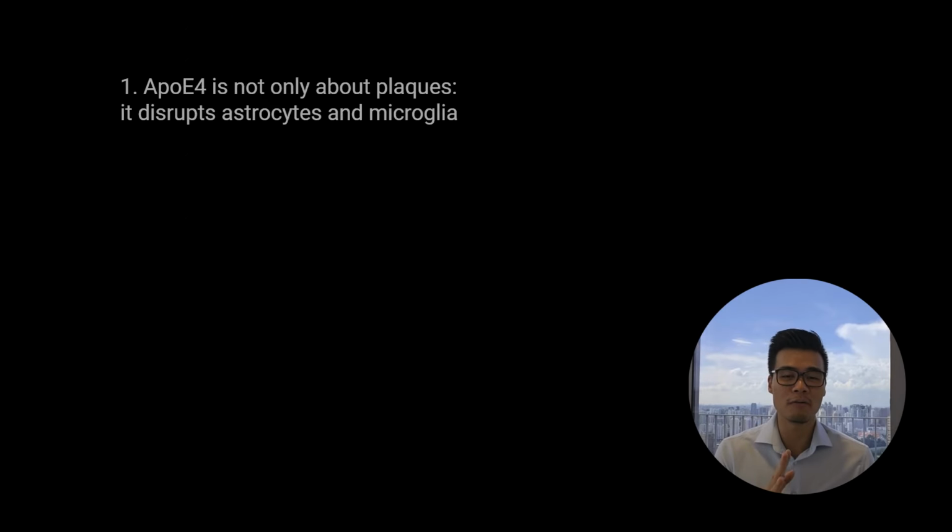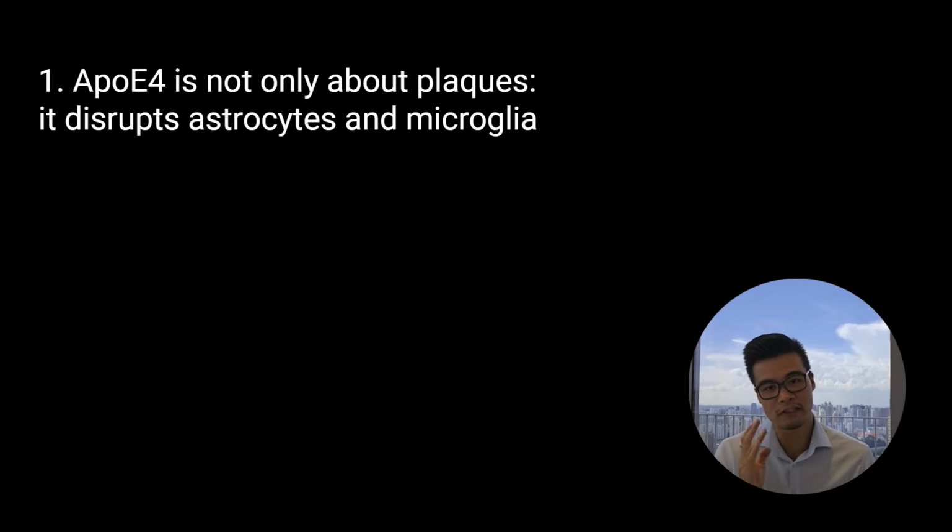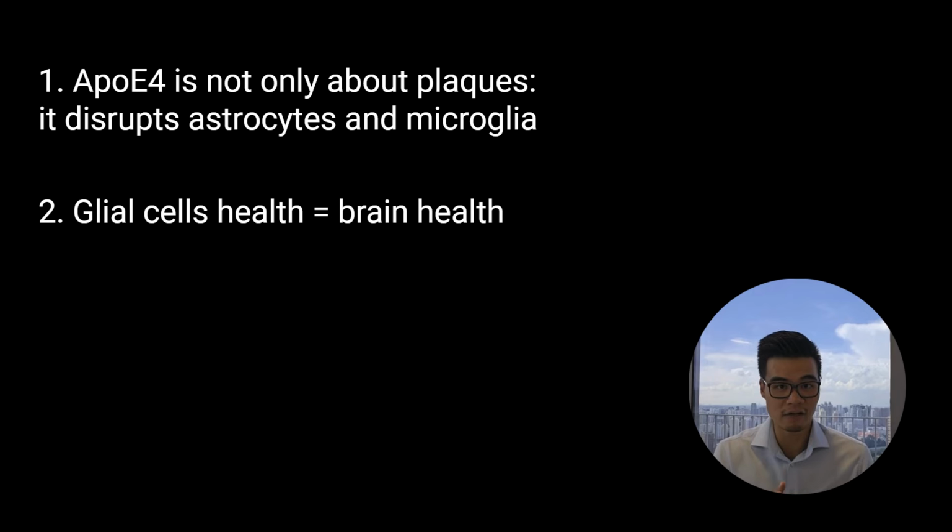So, what does it mean for an ApoE4 carrier? Well, this is about so much more than just plaques. ApoE4 disrupts the cleaning crew, which are the astrocytes and the microglia, and turns your cellular highways into traffic jams. So interventions must go beyond targeting amyloid. We need to restore the function of the cells themselves. Glial cell health is brain health. In the Phoenix community, we look at interventions that support astrocyte and microglial function, like lifestyle changes that reduce chronic inflammation, improve autophagy, and promote lysosomal health.